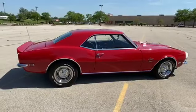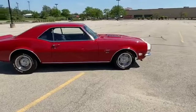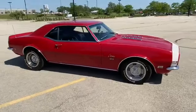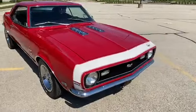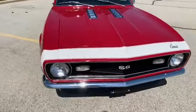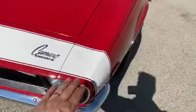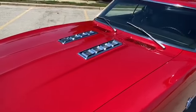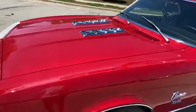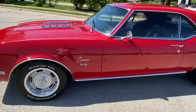I mean, hats off to the guy who restored it. I'm not sure who did, but they did a great job on the car. So you look at the chrome bumpers are excellent. All the bezels, SS grille, paint, done super slick. The louvers on the hood, like new. Wheels and tires, like new.